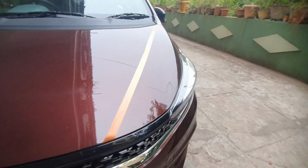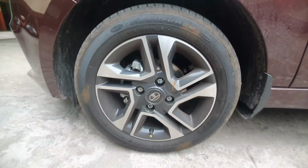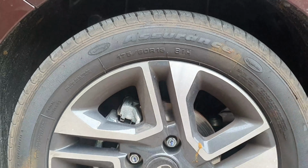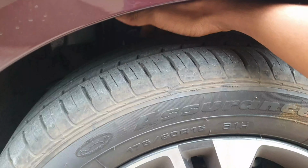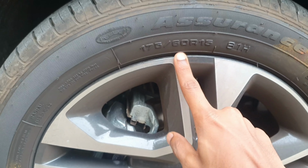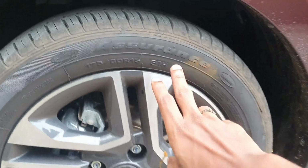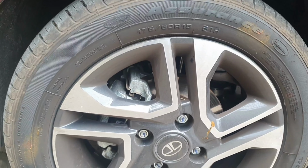Let me tell you about the tires now. The alloy wheel design is similar to the one on the Tiago. I think they are the same units, and the tires here are the JK Tires Assurance. The tire size is 175 by 60 R15. Here the tire width, yeah, this is called the tire width and it is represented by the 175 section, and 60 is the side wall of the tire, and 15 represents the size of the alloy. Yeah, 15 inches. And here 81H represents the tire speed rating.